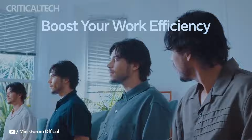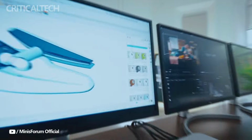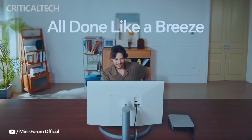In summary, the Minisforum AI X1 Pro is a remarkable fusion of power, efficiency, and innovation. Its robust hardware, advanced AI capabilities, and thoughtful design make it a standout choice for both productivity and gaming, setting a new benchmark for what mini PCs can achieve.